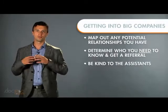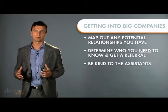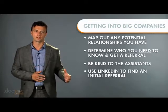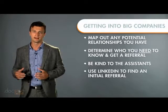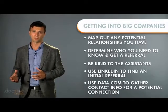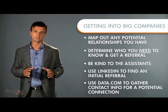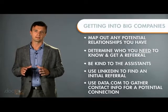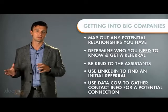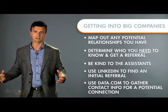So when you're going in to approach these big companies, maybe you don't know anyone there. A great place to start is on LinkedIn. See if you've got an opportunity to get a referral from somebody that you know that has a contact at one of these companies. Or I suggest using data.com, which used to be called Jigsaw. You can go on there, and once you've determined who you need to talk to, you can purchase their contact information and then reach out to them through LinkedIn, send them an email, give them a call and say, hey, I've got this great opportunity for us to work on together. Let's see if we can make something happen.